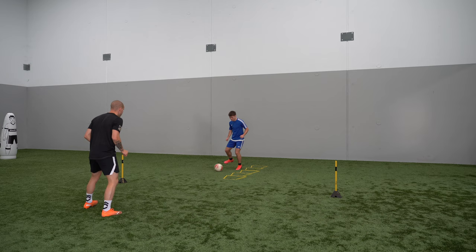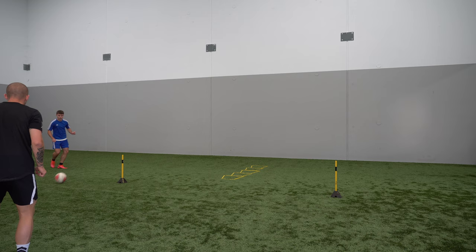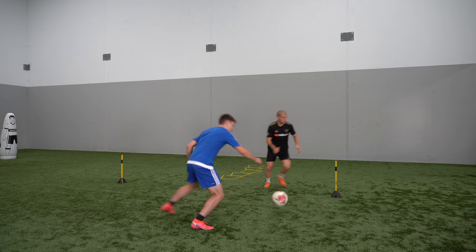So we went through this entire exercise, did two sets of each exercise. We go passing on the ground first, inside foot volley, laces volley, thigh foot, double touch with the feet, and then we went at the very end into a header drill. So just everything, getting the feet warm, getting a ton of little touches in, and making sure we're getting that turn, pass against the wall, and play back really crisp and ready to go.